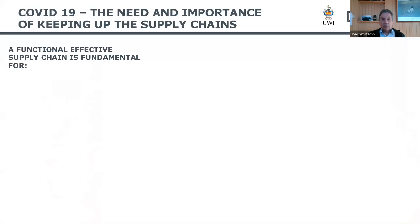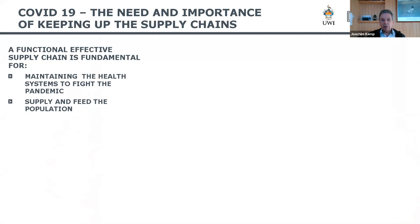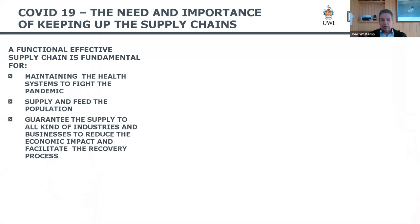But COVID-19 has also shown us the need and importance of keeping up the supply chains. A functional and effective supply chain is fundamental for maintaining the health systems to fight the pandemic, supply and feed the population, and guarantee supply to all kinds of industries and businesses to reduce the economic impact and facilitate the recovery process.